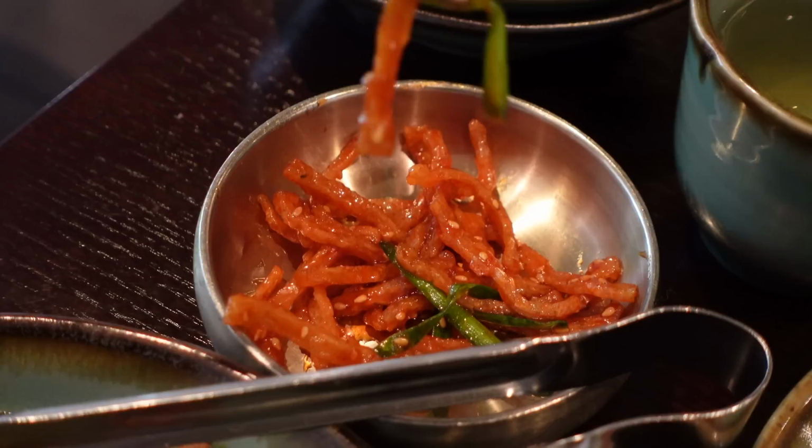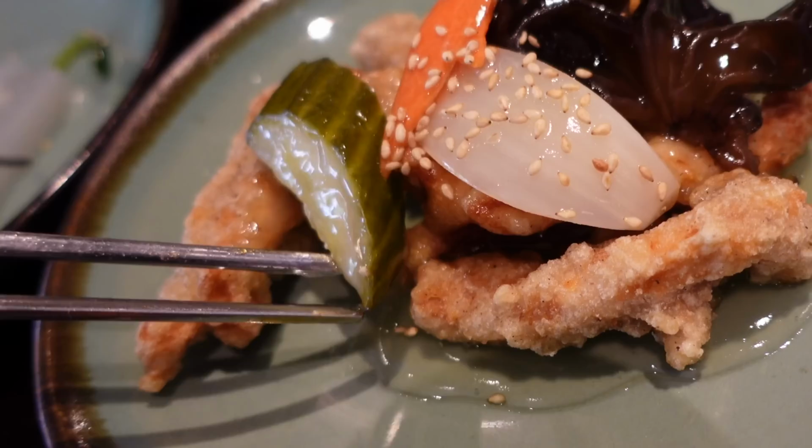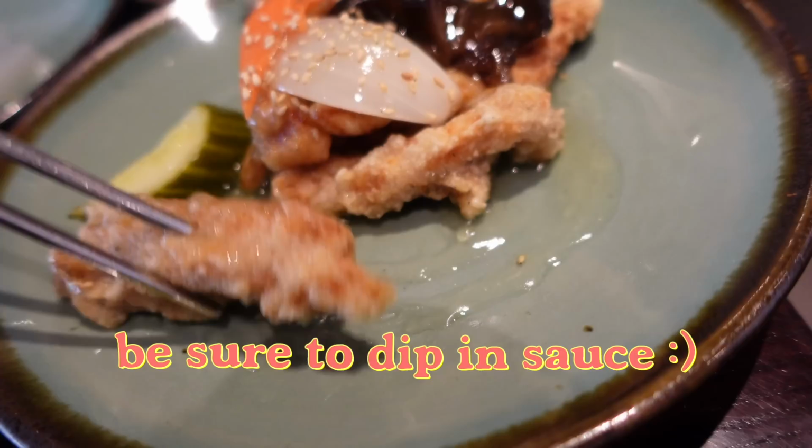This is fish cake, but it's dehydrated and cooked with. So it's a little chewy, a little bit of like a jerky texture. Let's try some tangsuyu. Here they cut the ingredients big as well. We have one big piece of mushroom, two slices of carrot, a bigger chunk of onion. It's a cucumber, also one big slice. The glaze is on the bottom, so make sure you dip it in that. The glaze is sweet, so that makes it feel more candied.